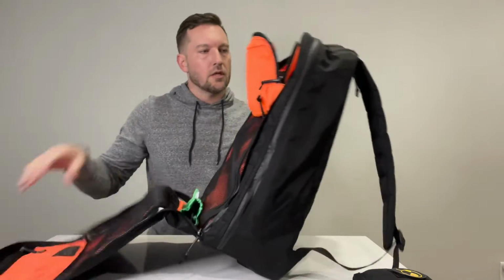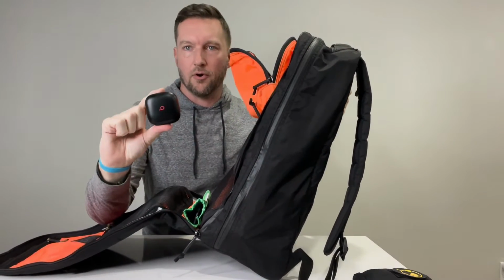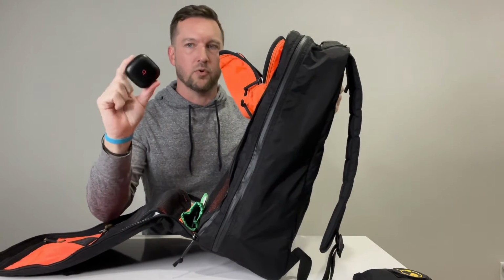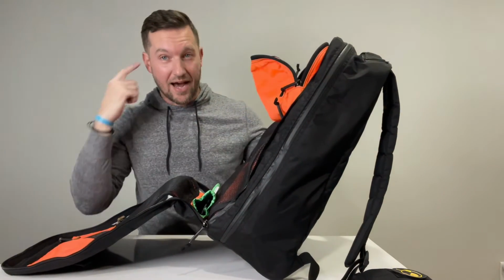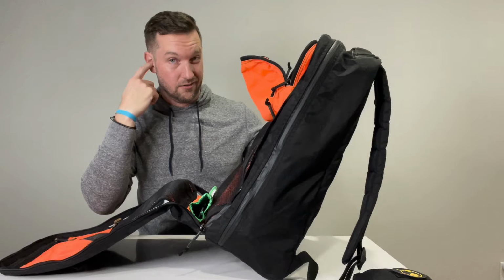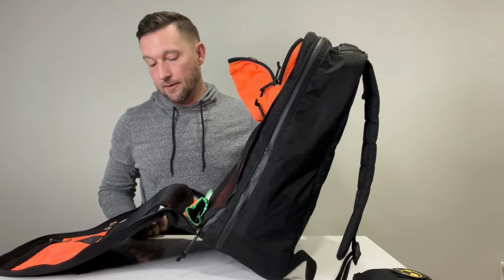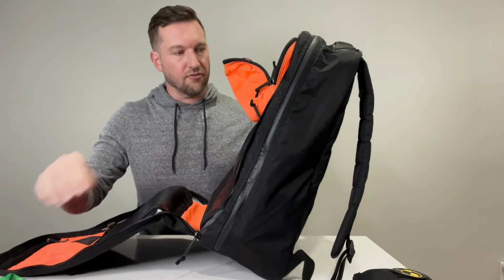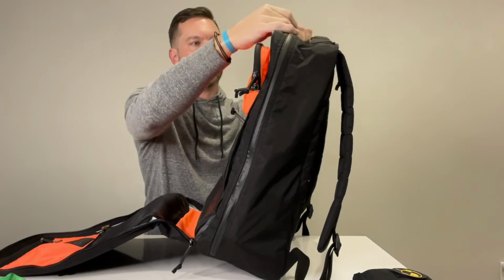Okay, that is all. Nope, I lied to you. I have one more. I have the Beats Fit Pro in here, and I usually travel with these. They actually work pretty well. The microphone works pretty well. I like the little part that keeps it in your ear a little bit better than my AirPod Pros. So that's what we have in the front portion of the GR2 34 liter.